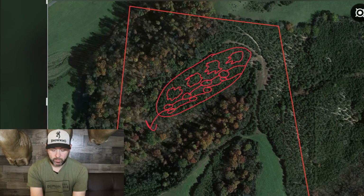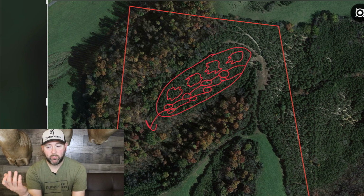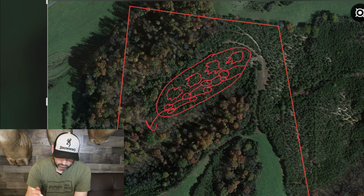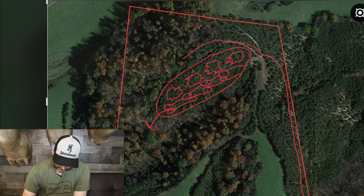So we didn't want to eliminate them all, and we wanted to leave some there, but also provide cover and food at the same time. So that's what we did in this area. Now they're also building a road on this side that they can use to access, which is going to cut out into here.